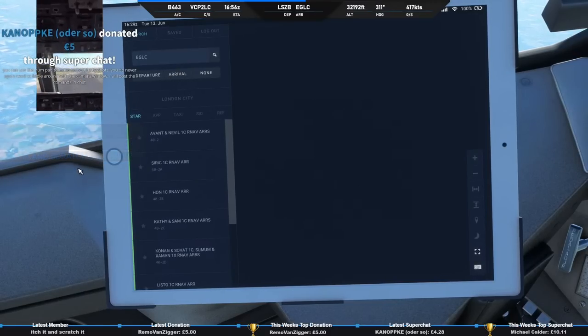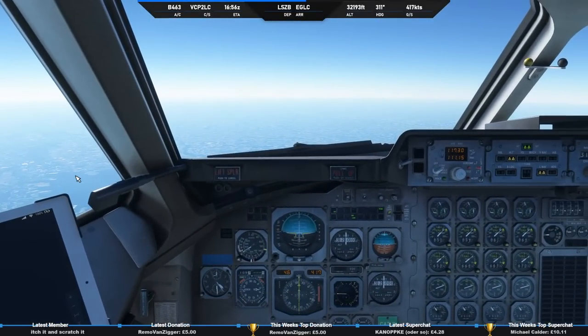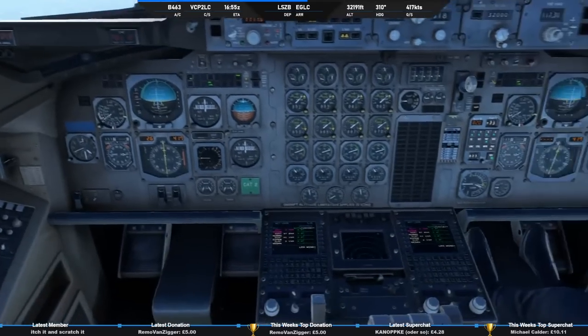Thank you very much again, Konopki, for the €5. You can use the numpad to make spectator fly-by shots. You never again need to fiddle around with the camera window. I will post the commands in chat. Flyby shots. Oh my goodness me. I'll have a look at that, if I've got the capacity to play around with that today.